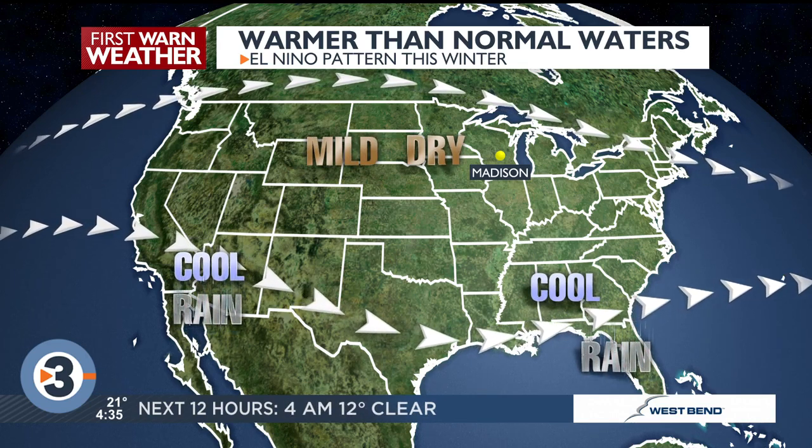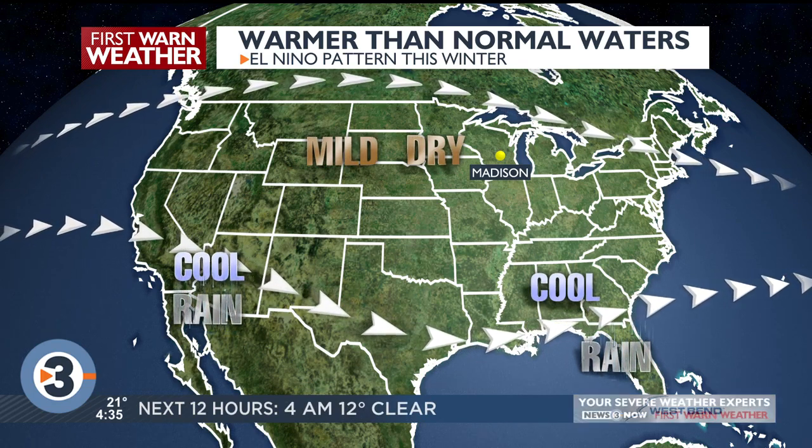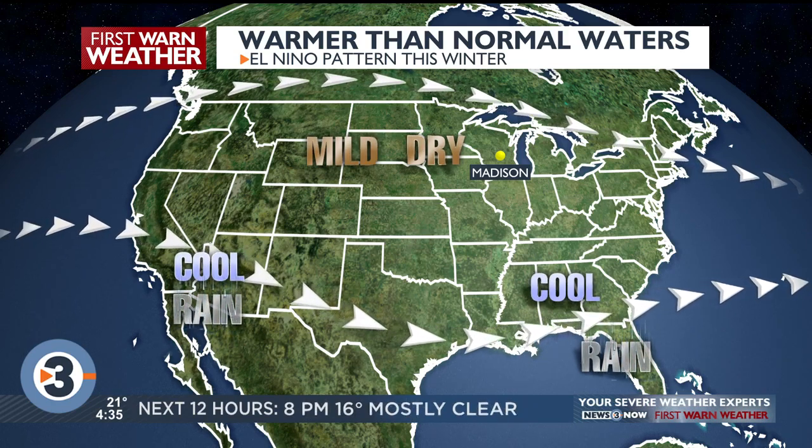Meanwhile, the polar jet stream pushes to the north into southern Canada, and for the most part gives us milder and dry conditions, although at times, like we're seeing right now, if that jet stream shifts a little bit back to the west, you get a brief shot of cold air, but it usually doesn't last that long.